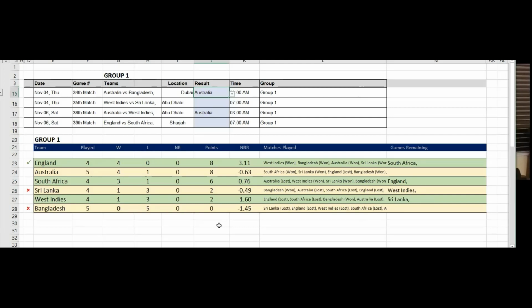And then it boils down to England's game against South Africa. If England is to win the game, then we can clearly see that the points table will remain the same. England will be on top with 5 victories and 10 points. Australia will be the second group with 8 points. And South Africa would be at 6 points. And no matter what the outcome of the last game is, it'll have no bearing on the final analysis.